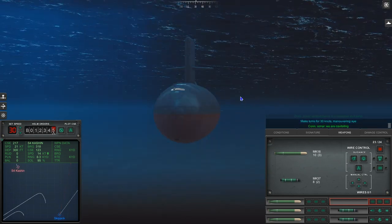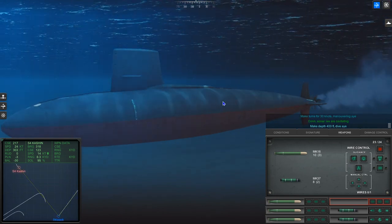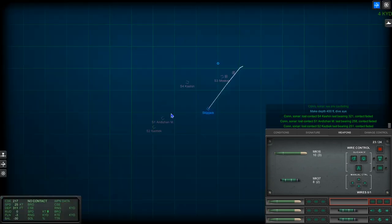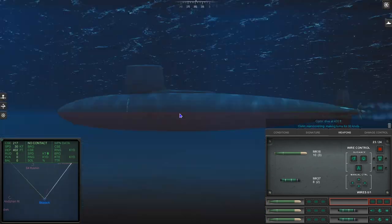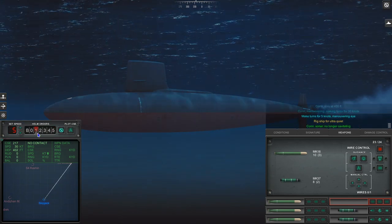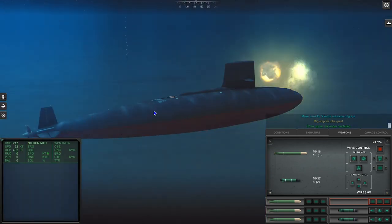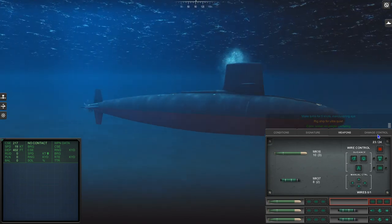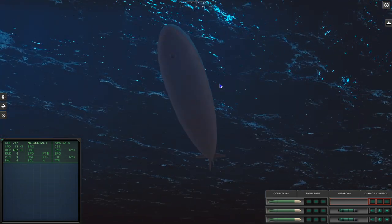Make turns 4. Con sonar, we are cavitating. Alright, sit down to 400. Make depth 400 feet, dive by. Con sonar, lost contact. Sierra 4, last bearing 321. Contact faded. Con, dive at 400 feet, dive by. Ooh. Who the heck? Hold on. Rig ship for ultra quiet. I just got fired at. From where, though? Oh, no. Where is it?